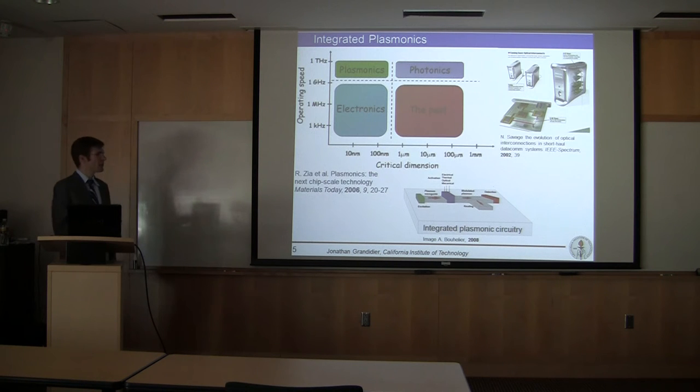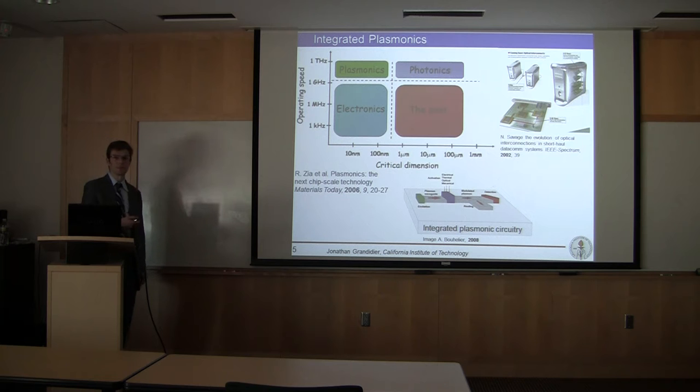So due to this, this is a schematic that was done by Rachid Zia and Mark Brongersma a few years ago, that was initially presented in this review. And as you can see, for optical communication, electronics can enable a very high miniaturization, and photonics can enable a very high bandwidth and operating speed.